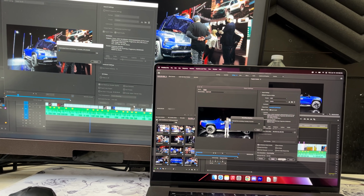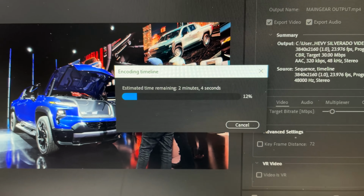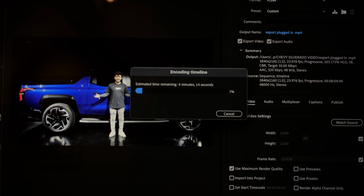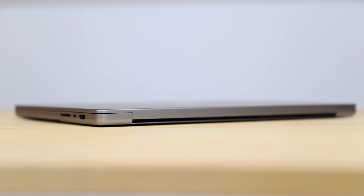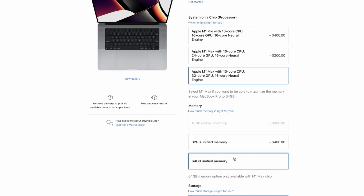I have to point out that no, this MacBook Pro doesn't export video faster than my main gear with a 2080 Ti does. I put them head to head, and my main gear exported the Silverado EV twice as fast. I did another export, this time the MacBook was plugged in, and it was maybe 5 to 10% faster, nothing crazy. Keep in mind though, this is the MacBook Pro with M1 Pro and only 16 gigs of RAM. I can only imagine what export times would be with an M1 Max and 64 gigs of RAM.